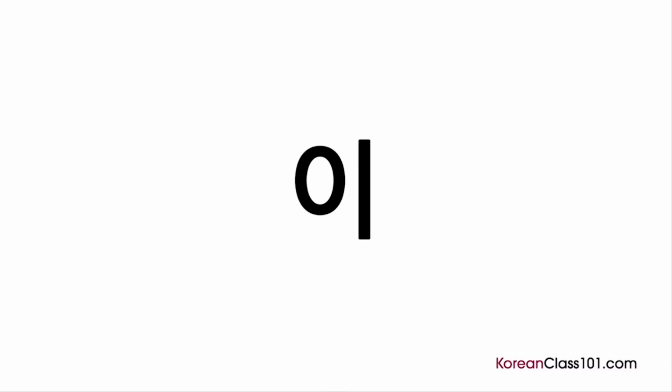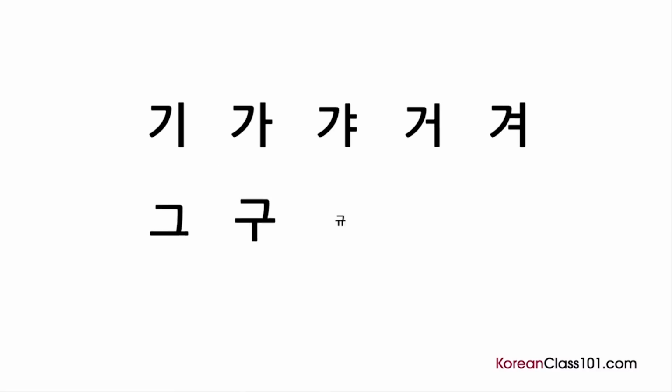When making syllables, the consonant goes where the circle from the last lessons used to go. Can you guess how these are read?